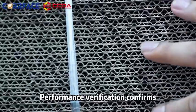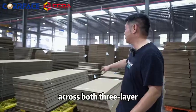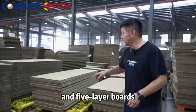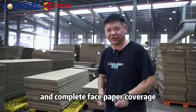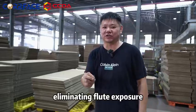Performance verification confirms excellent flute arch retention across both 3-layer and 5-layer boards, with distinctively sharp flute tips, precise scoring lines, and complete face paper coverage eliminating flute exposure.